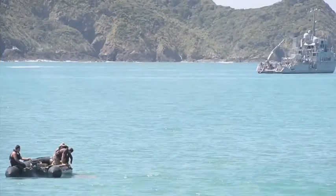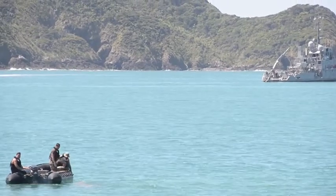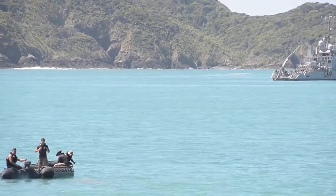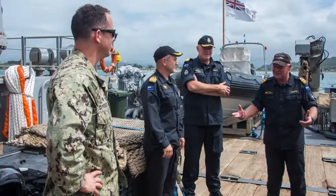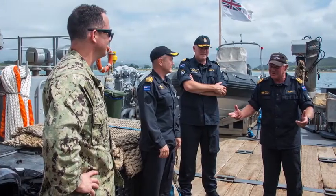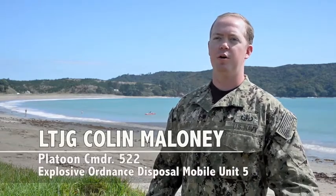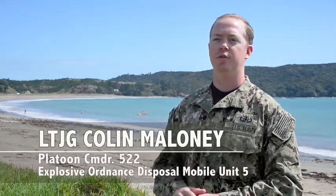There were a lot of things we learned during this exercise, but as a whole, the largest piece we learned was interoperability and the techniques that the New Zealand clearance divers bring to the table, what we could learn from them, and what we are doing that easily interfaces with one another. Training in New Zealand was a really great change of environment for us. Bland Bay was an optimal training environment because of its gradual increase in depth and the challenges that the bottom type presented.